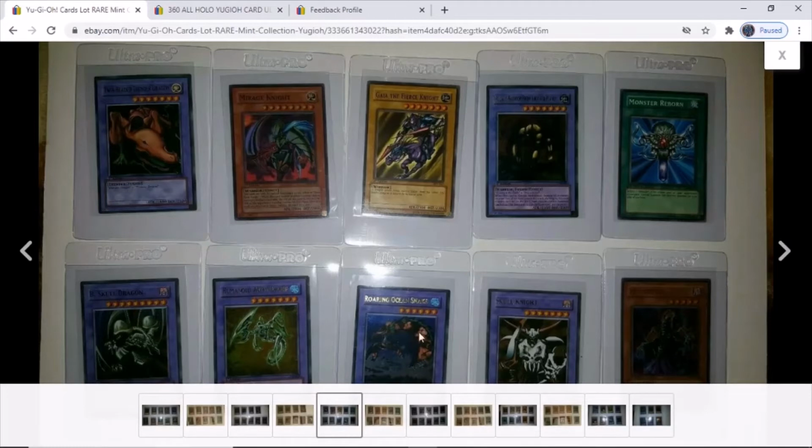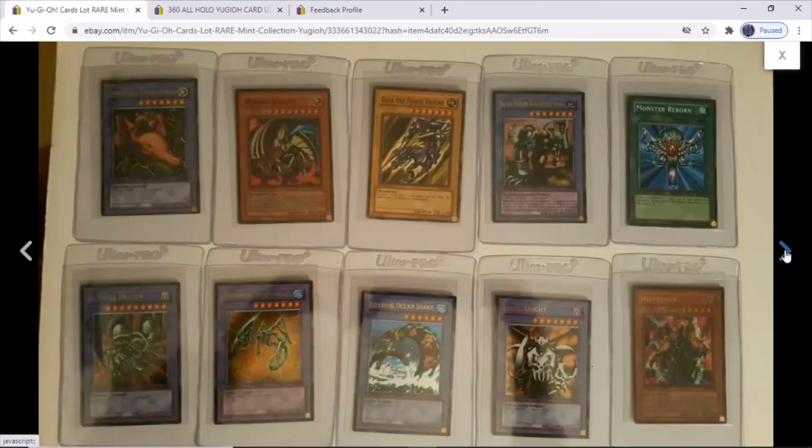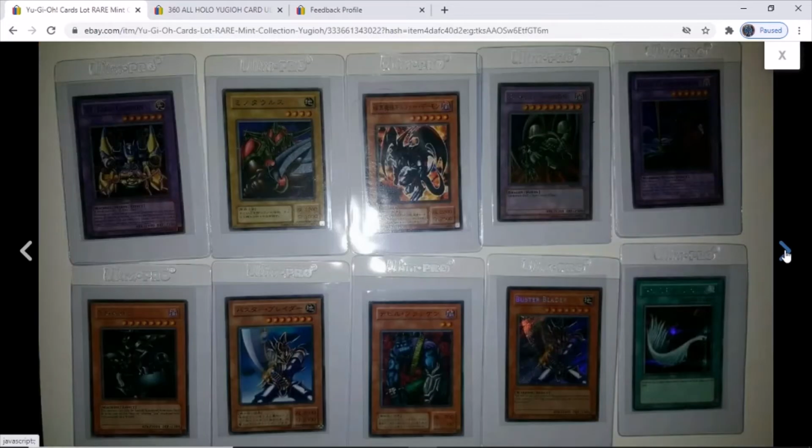And I've actually seen these two fakes in real life before. That Skull Knight and that roaring sea snake or whatever. I've seen those fakes in real life, so I know those are fake. This Helpoemer, that one actually looks real. But even a first ed Helpoemer, even if it is real, it's not a high-end card. So, like, why would you fake that card anyway?